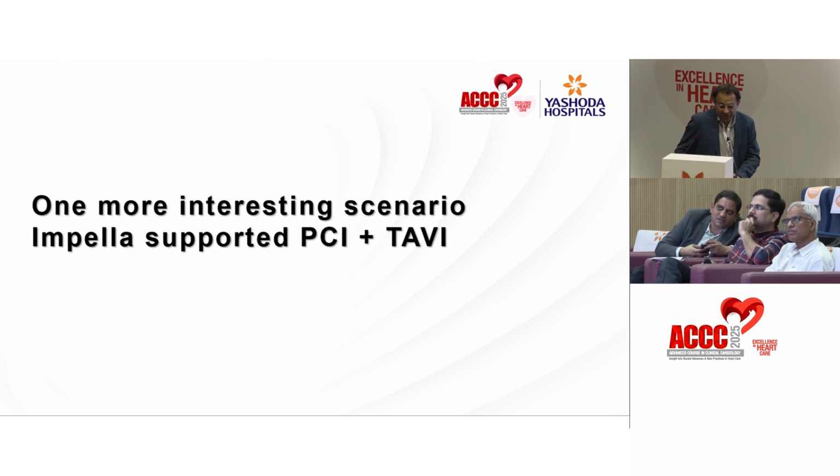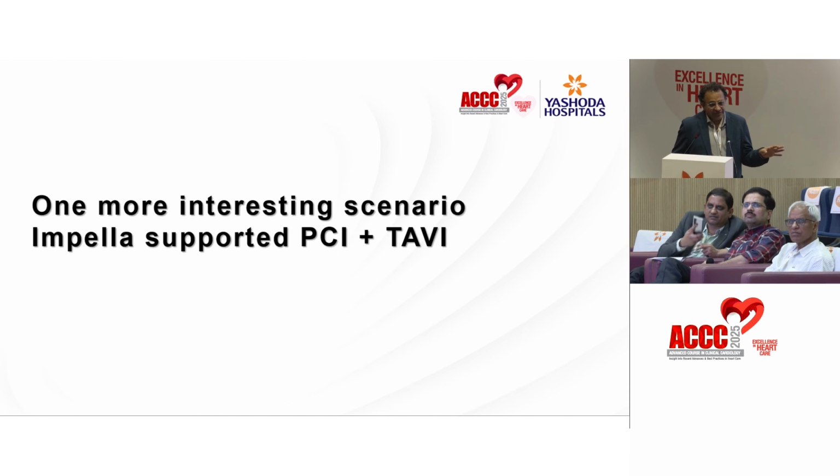So we did an intermediate thing. We put in all the material for a TAVI. We put a wire across the LV. We ballooned the aortic valve, removed the balloon, and put in an Impella. We put in the Impella after ballooning the aortic valve. We finished the coronary. After finishing the coronary, we re-placed the pigtail, removed the Impella, and did the TAVI, all in one sitting. He's still alive and doing very well.